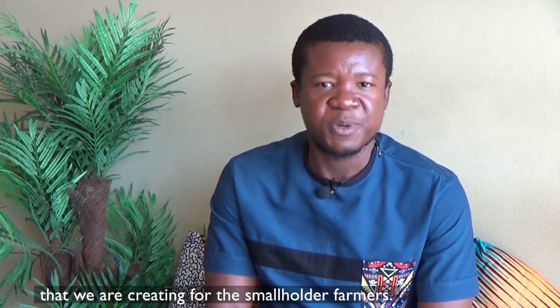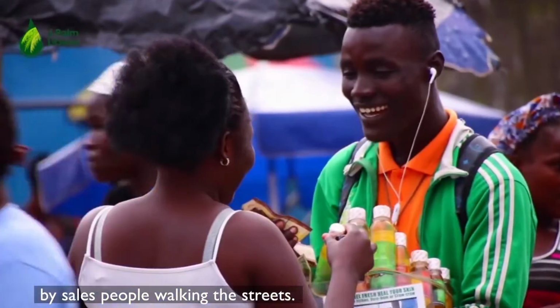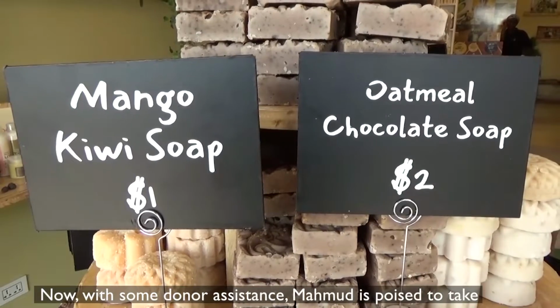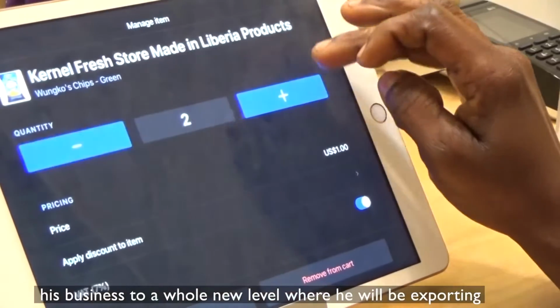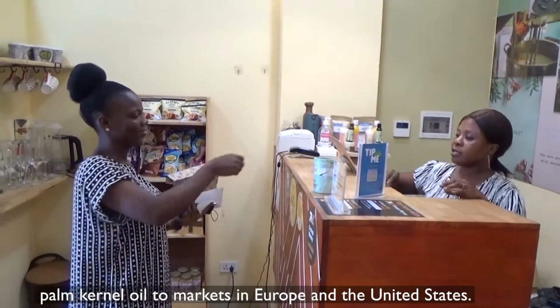Initially, his products were sold in local supermarkets and by salespeople walking the streets. But about a year ago, he opened his own store in Sincor. Now, with some donor assistance, Mahmud is poised to take his business to a whole new level, where he will be exporting palm kernel oil to markets in Europe and the United States.